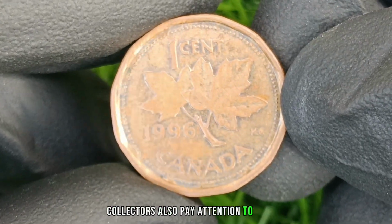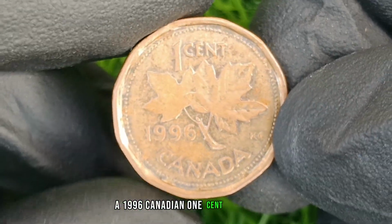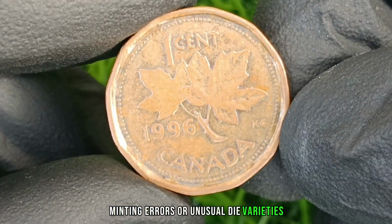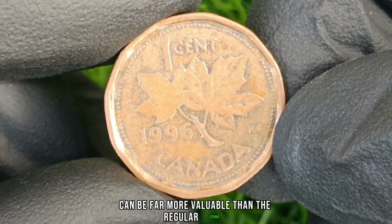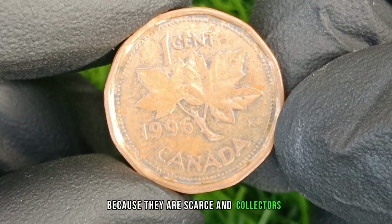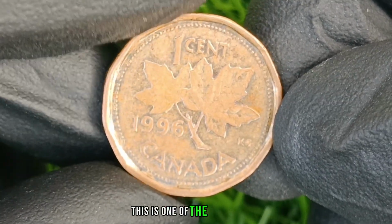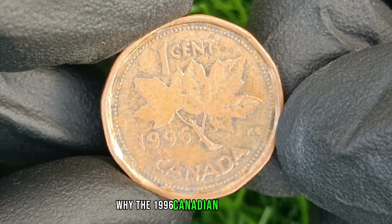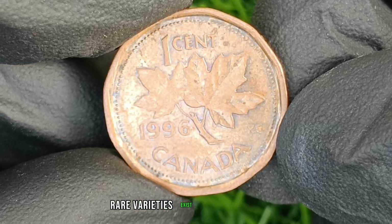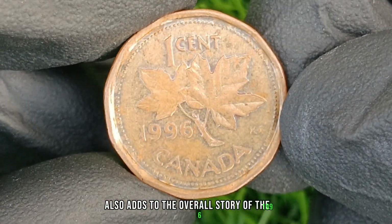Collectors also pay attention to errors, varieties, and striking issues. A 1996 Canadian 1-cent coin with a doubling on the date, minting errors, or unusual die varieties can be far more valuable than the regular strike. These error coins often bring excitement to the market because they are scarce, and collectors love unique pieces that stand out from the millions of standard coins. This is one of the key reasons why the 1996 Canadian penny can be considered valuable, because even among common coins, rare varieties exist.